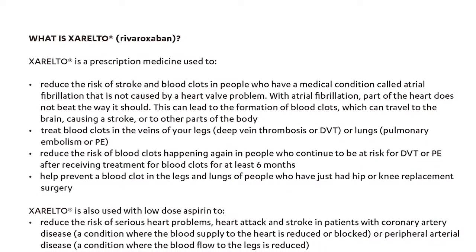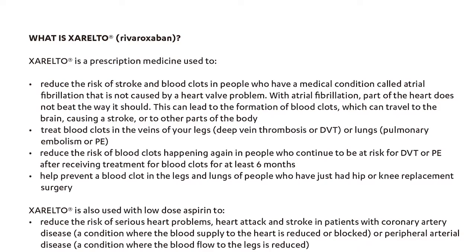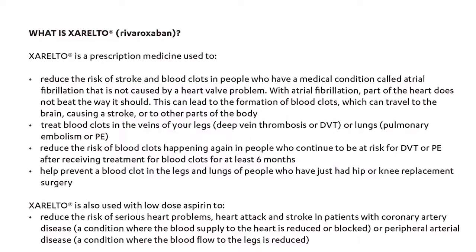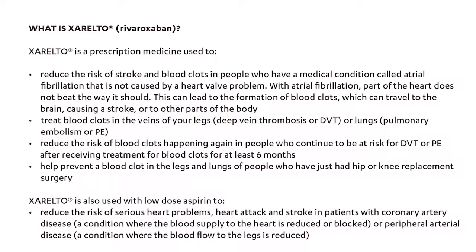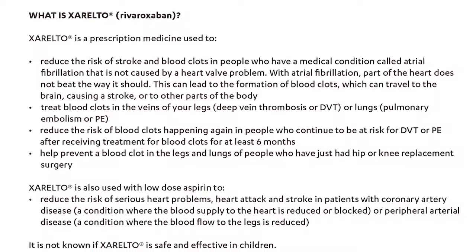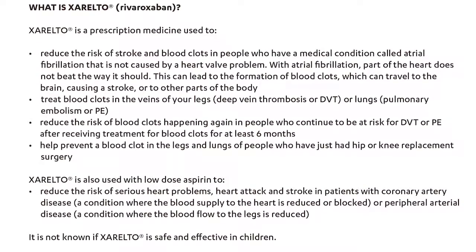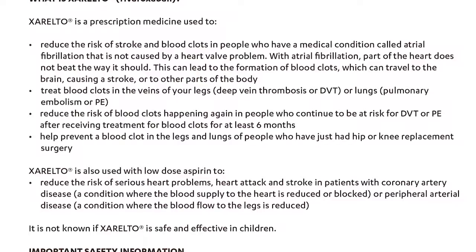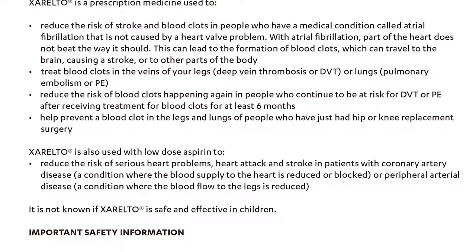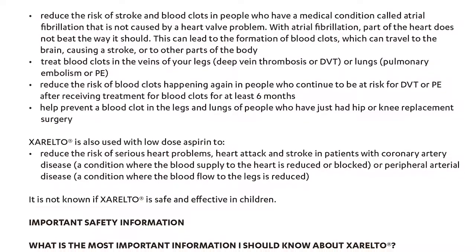Treat blood clots in the veins of your legs, deep vein thrombosis, or DVT, or lungs, pulmonary embolism, or PE. Reduce the risk of blood clots happening again in people who continue to be at risk for DVT or PE after receiving treatment for blood clots for at least 6 months. Help prevent a blood clot in the legs and lungs of people who have just had hip or knee replacement surgery.